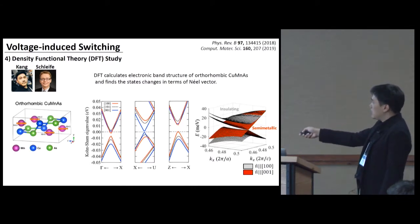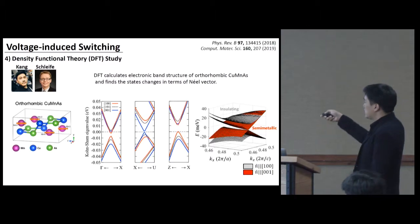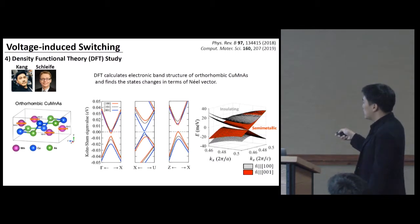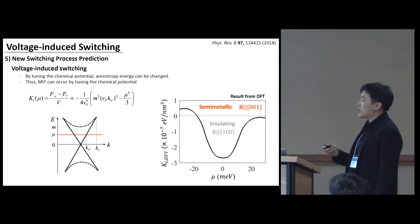We need some accurate resolution in terms of this band structure, about 40 millielectron volts. So we drew a very precise 2D k-space map with a precise energy scale through three-dimensional plots, and we do see the band gap opening here. So we know the band structure will change in terms of the Néel vectors.